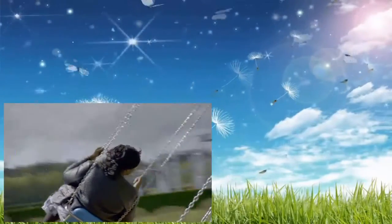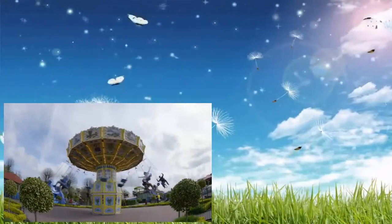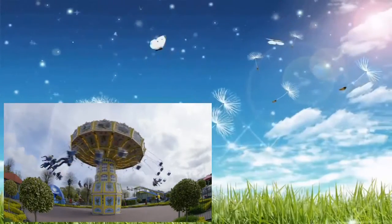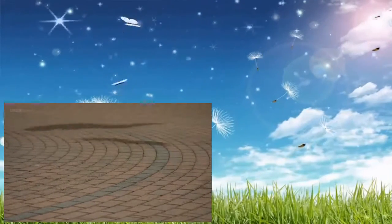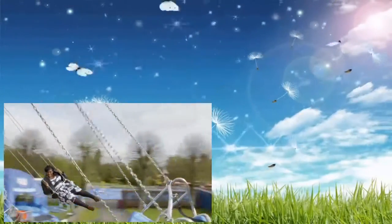The same thing happens to a planet when it spins. Gravity acts like the chains, pulling everything inwards, but the speed of rotation pushes everything outwards. Just like the chairs on this ride, as a planet rotates on its axis, it grows wider around the middle. And of course, the faster we go, the greater the effect.